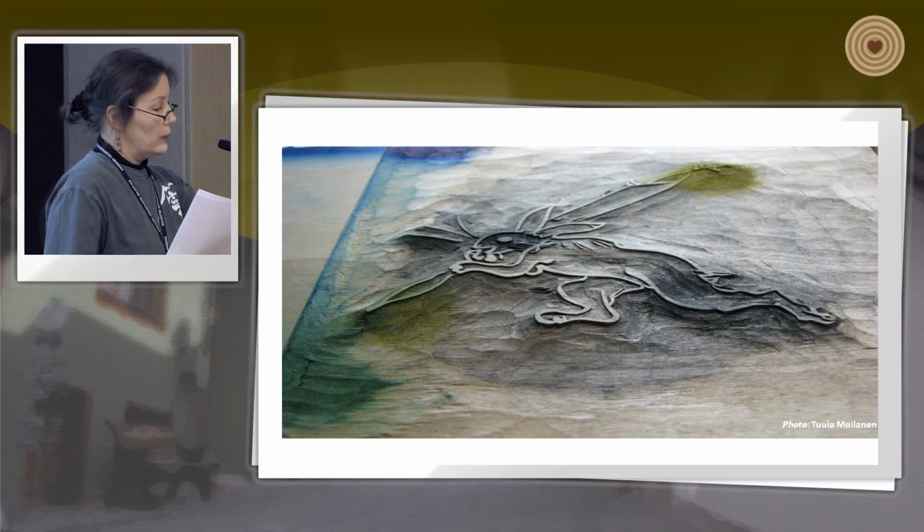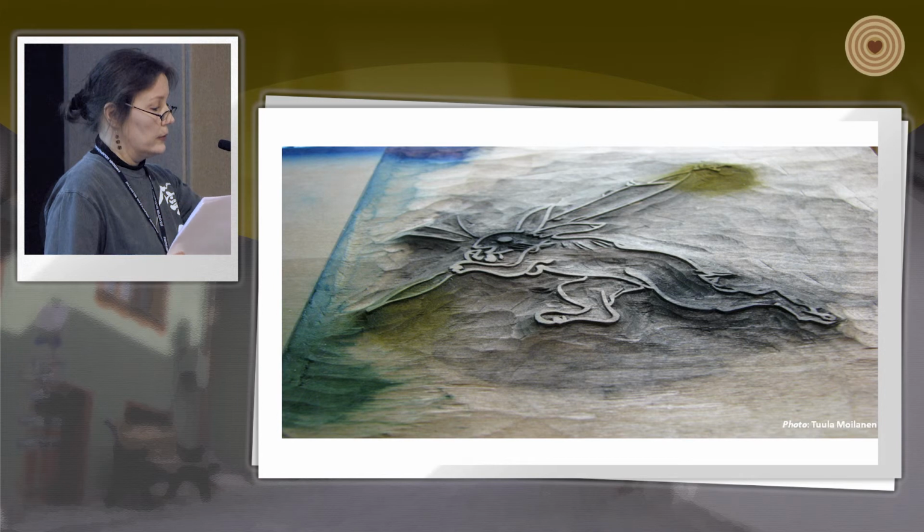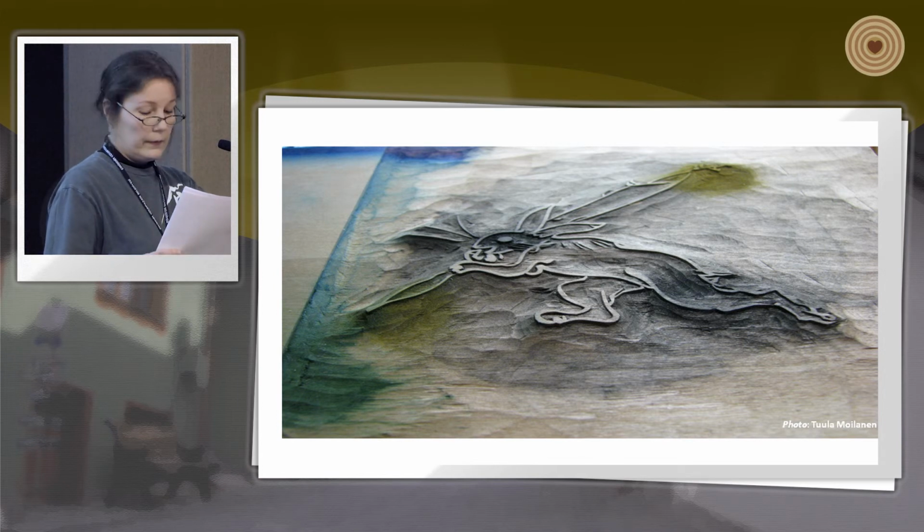And here is a close-up of one test block. You can see how fine work the Japanese professional ukiyo-e carver has done there.